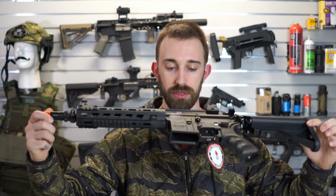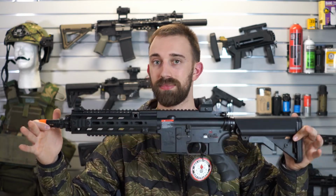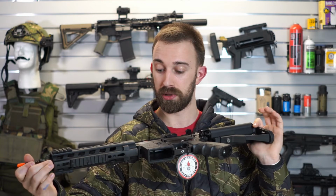Factoring in the metal receiver, which is going to be the bulk of where that pressure would be, there is some resilience if you are doing something that's more stressful. The polymer is fairly inexpensive and can be swapped out if you wanted to put a metal rail system or a different type of grip, or even a different stock. This is a fairly inexpensive build in order to do full customization. For $300, for the results that were given, this is a really, really good setup.